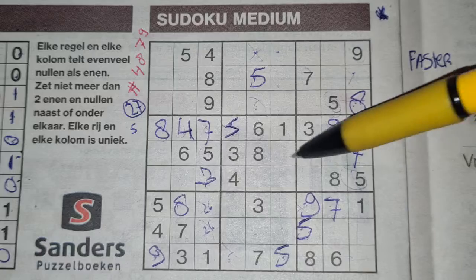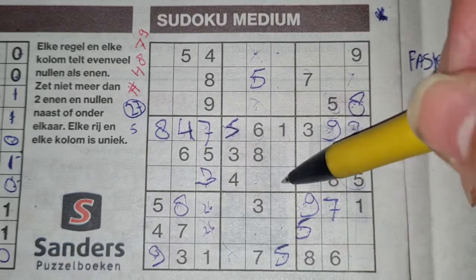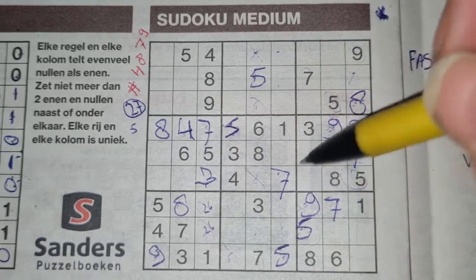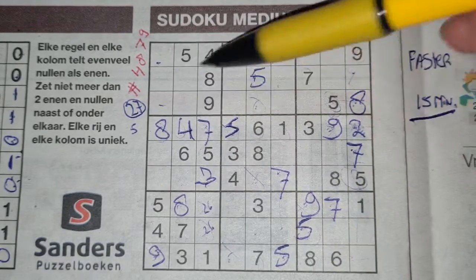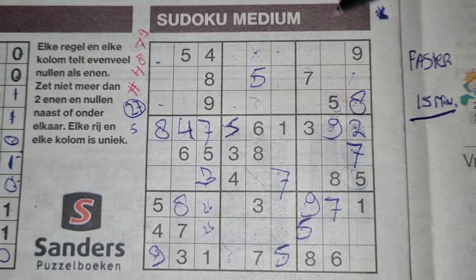7 in this row, 7 in the middle row, so in the row below, the only two places left for the 7 should be here or there. We see a 7 in the middle column, so no 7 there. 7 should be there. And now I cannot continue with the 7, I need to wait.